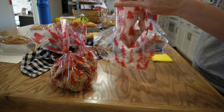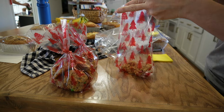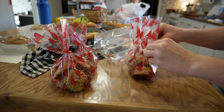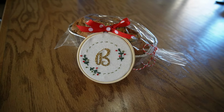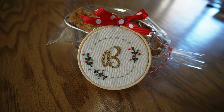And then for the cookies, I'm just putting these in some Christmas bags that I actually bought after Christmas last year. I think I paid maybe a few cents for these bags. And so I'm just tying them with a bow as well. And then this is that little ornament all finished. I absolutely love how it turned out.